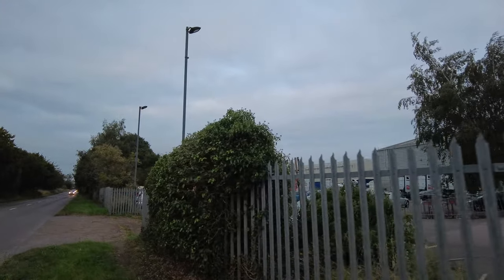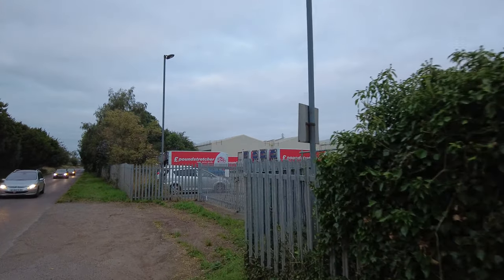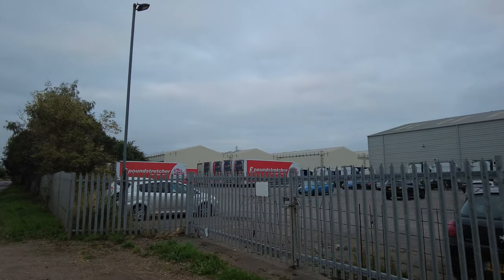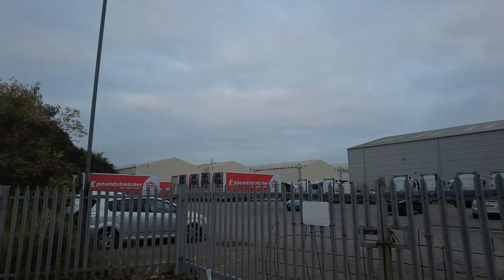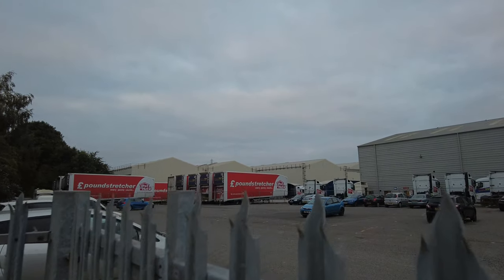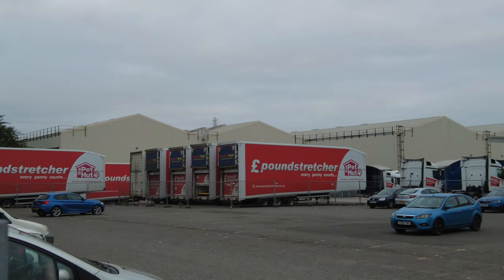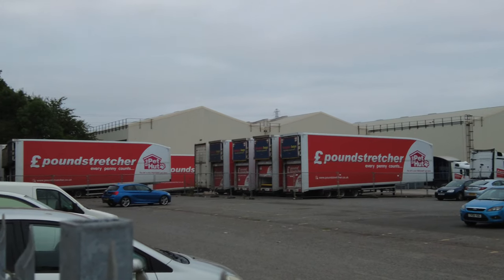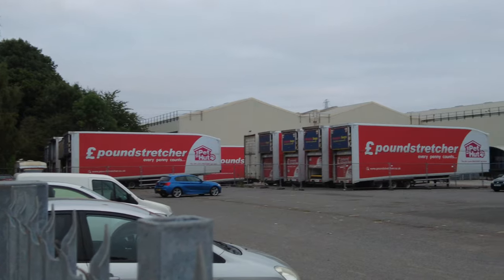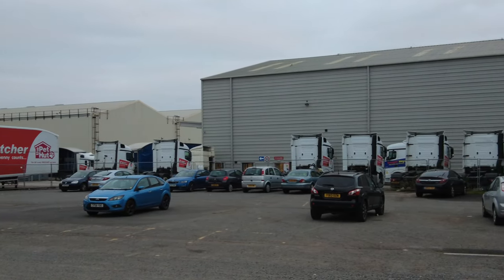So another entrance here. I think this one is actually closed. Yeah, this is the closed one. Some big Poundstretcher lorries in there though, look. They're the really high ones as well. See, double stories. We'll zoom in so you can have a little gander. They've got all their own trailers, all their own lorries, look, back there. Bargain buy on that one.